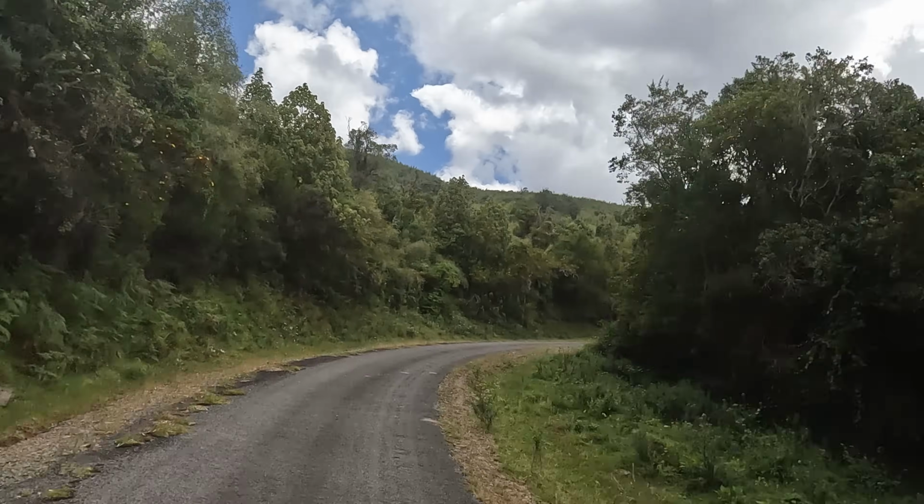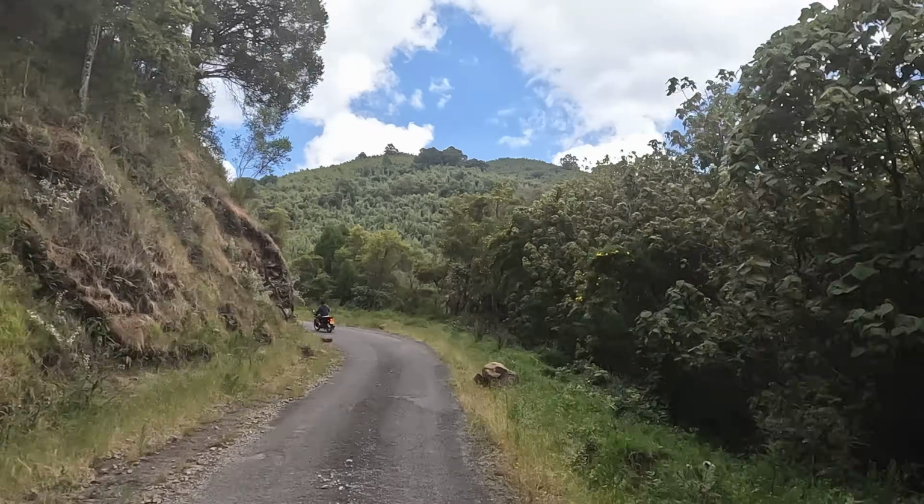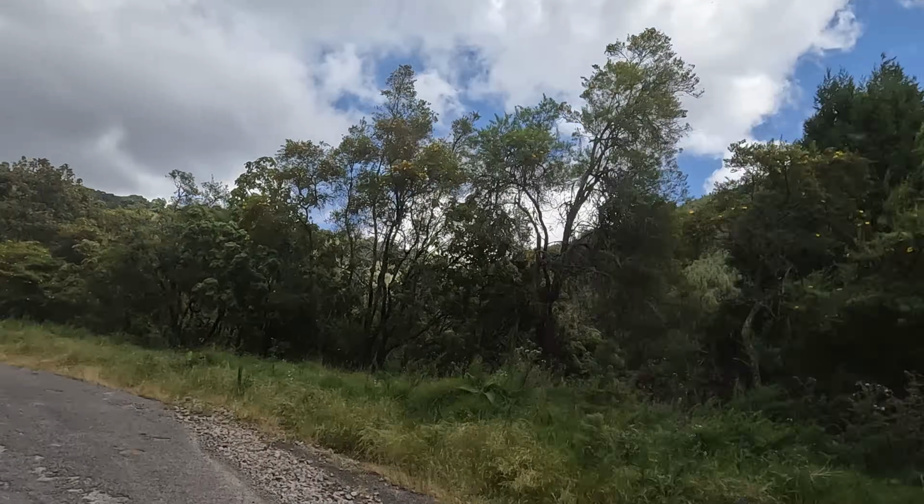Driving up this road was extremely scenic and therapeutic. We enjoyed every minute of it, winding up the escarpment.